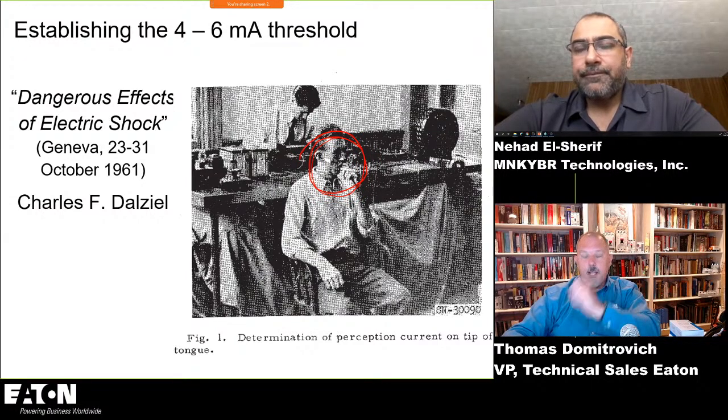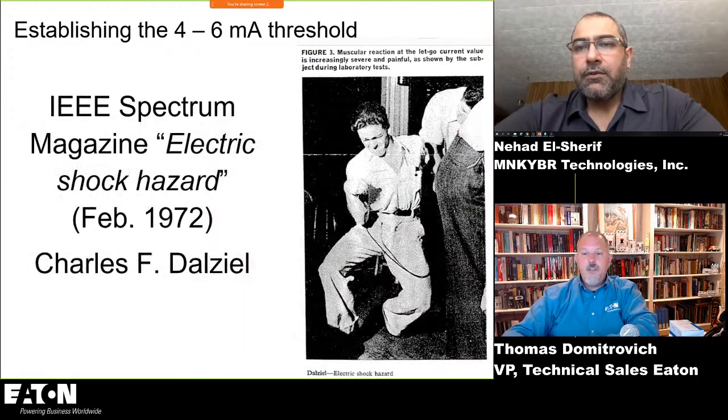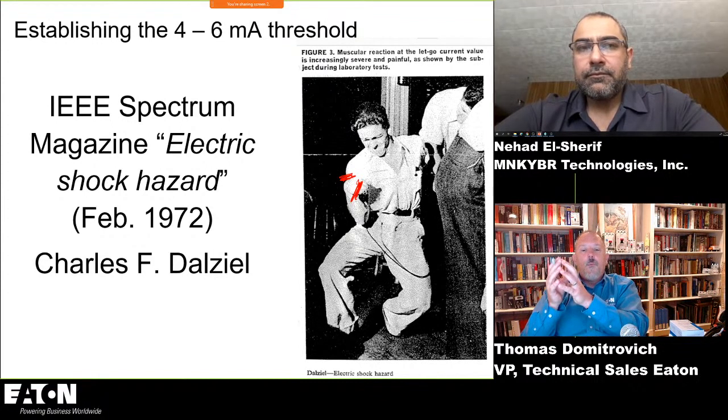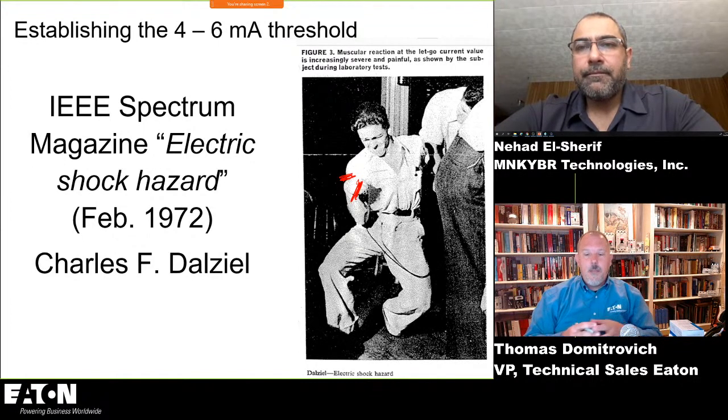He's holding an electrode to his tongue, and in this case they would put an electrode band across his forearm. Then he would hold something in his hand, and they would pass current just through the forearm to determine the let-go thresholds. I think a lot of his data basically supported what was done in the 30s, and then he added on to all of that test data that was already there.